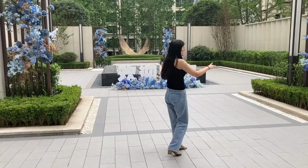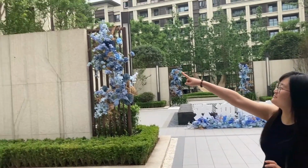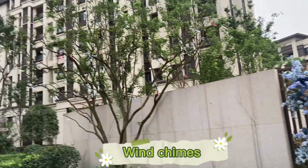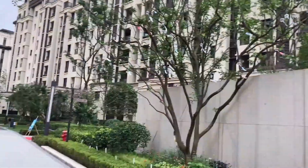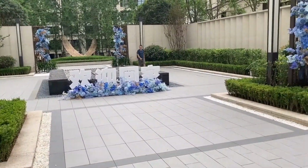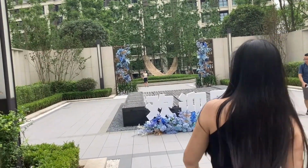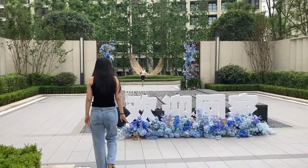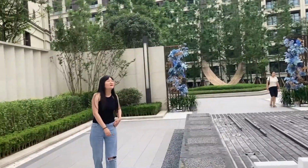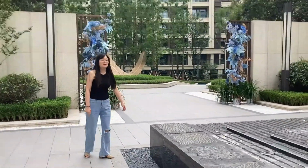This is the environment of this apartment, this house. There are some beautiful, I don't know its English name, but it can make some beautiful walls. And this is some window. Now we go to our house. Let's go look at it.